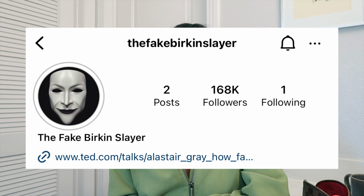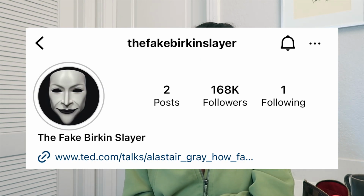As a lot of you may know, a lot of you know who the fake Birkin Slayer is already. The fake Birkin Slayer has an Instagram page where they point out people's fake Birkins, fake Kellys, and the bag that I see on there most is the fake mini Kelly, and I understand why, because that bag resale is like $30,000. So who is spending that kind of money? Like, not very many people. They show all these really big influencers with these fake bags, blah, blah, blah, right?